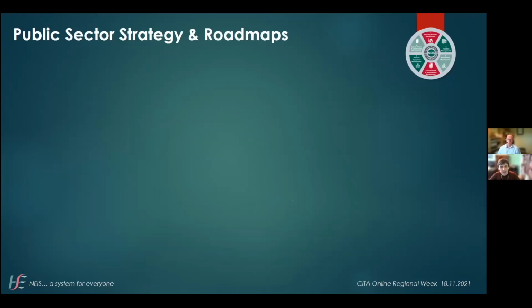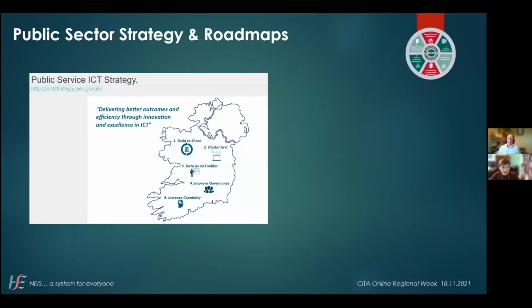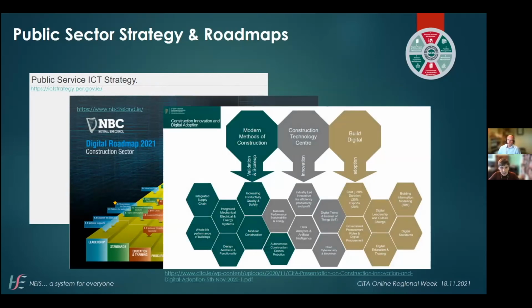In terms of key drivers for digital transformation, as a public sector body, we align ourselves to public strategy and policy. We had the public service ICT strategy. We have the digital roadmap for BIM. And more recently, we have the whole construction innovation and digital adoption, and in particular, the Build Digital project as well.